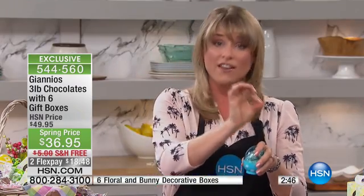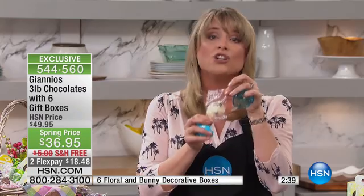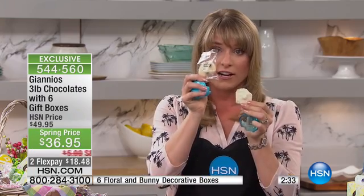That is a huge and very expensive, might I add, step in the process that most gourmet chocolatiers do not do because it's so expensive. Giannios goes that extra step. They always have. This one happens to be the white chocolate. You can see there, it's opened, and then there it's in the wrapper.